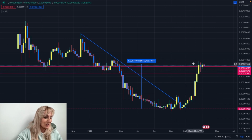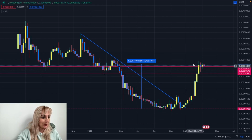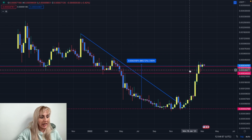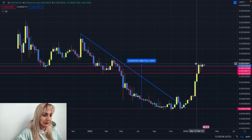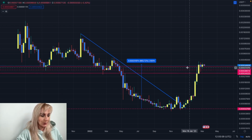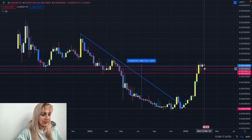It's sort of a side action in the weekly. I would prefer to have a little bit more structure to say, right, okay, I feel better about this now in terms of entering. It just feels like after such a big move, it'd be interesting to see where the distribution is going to be, and where possibly the market is going to take it from here.